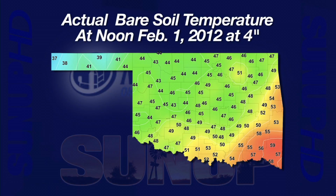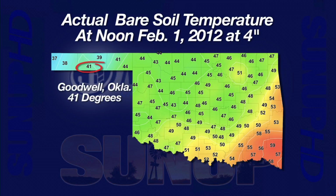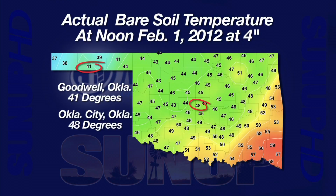This is from noon, February 1st, and a map of the 4-inch soil temp under bare soil shows Goodwell coming in at 41 degrees, Oklahoma City at 48, and Idabel 58. That's for this year, 2012.